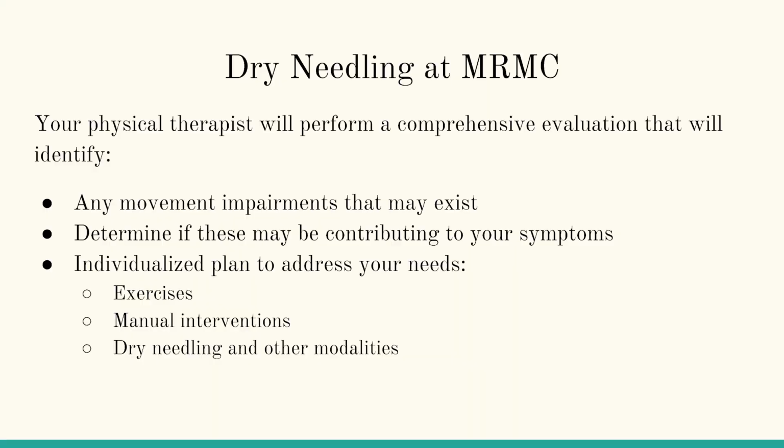So when you are seen by a physical therapist, we will do a thorough evaluation and determine your diagnosis and see if you have any movement impairments that might be contributing to your symptoms. The physical therapist will use their palpation skills, and we will assess your soft tissue restrictions and see if they are able to elicit any of your pain and symptoms. You will work with your physical therapist together to develop an individualized plan of care that might include exercise, manual techniques, dry needling, or other modalities as well that will help your signs and symptoms.